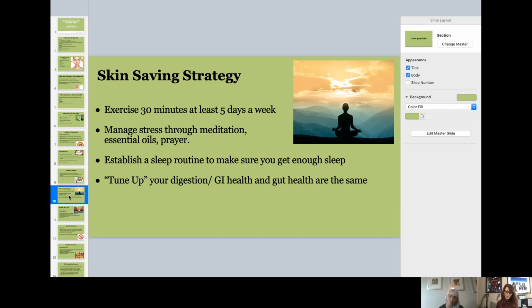Okay, so skin strategy. In addition to the things that I mentioned about the diet, some other strategies that you can use to improve your skin, besides the colorful diet and the alkaline foods, is exercise. As I said earlier, moving your body every day, 30 minutes, 5 days a week, we can all find a little bit of time, even if it's 15 minutes that you start out with, just to move and help remove those toxins from your body is going to be helpful for your skin.